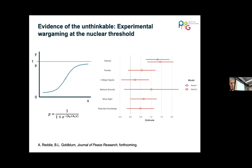So these results are interesting because they maybe show limited support for the hypothesis that these tailored nuclear weapons increase the likelihood of use. But what I think is really interesting from a methodological perspective is that the magnitude of the effect is really different in the two data generating processes. And so this has important implications for the use of survey experiments or experimental wargaming for social science inquiry, because we're finding different results and different effects in the different simulated environments.